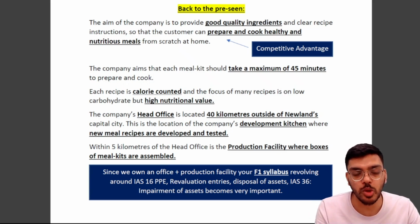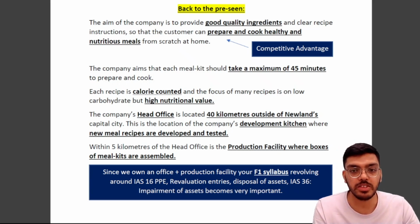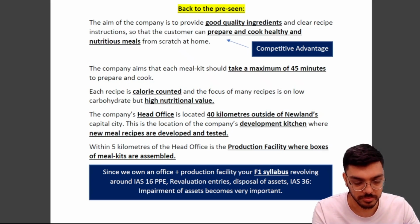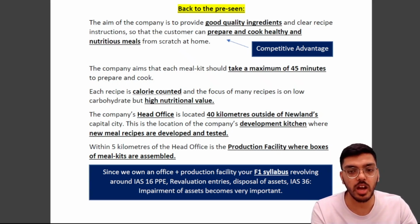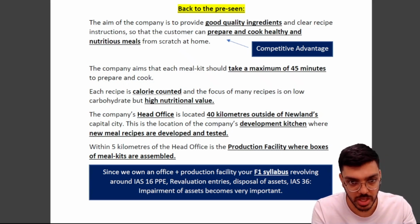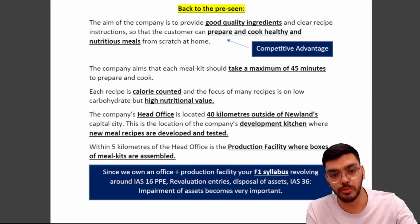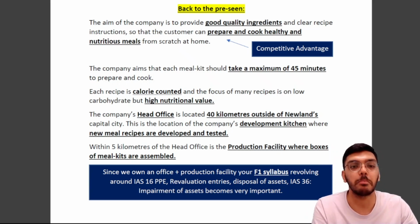The company's head office is located 40 kilometers outside of Newland's capital city, on the outskirts of the main city. This is the location of the company's development kitchen, where new meal recipes are developed and tested. Within 5 kilometers of the head office is the production facility, where boxes of these meal kits are assembled. So you have two major assets that we are speaking about over here: the head office of the company, and 5 kilometers from the head office you have a production facility where boxes of meal kits are assembled.